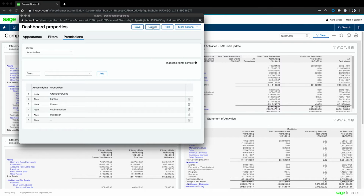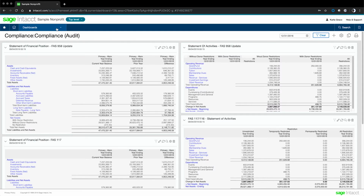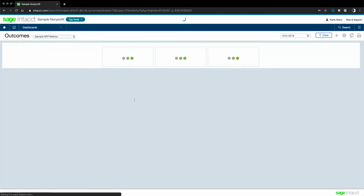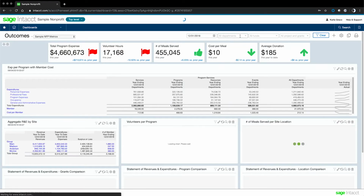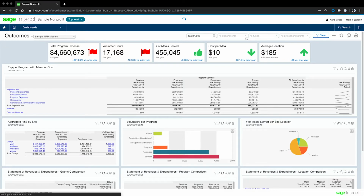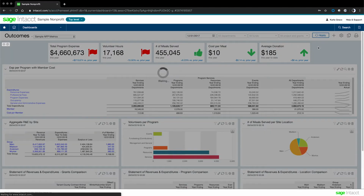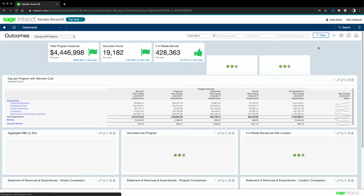For more on filters, I'm going over to another dashboard under Outcomes. As we look at our sample nonprofit outcomes, I can set filters at the top of the dashboard. In my dashboard configuration, I can add up to 3 dimension filter dropdowns to the dashboard, in addition to a date filter. This allows me to quickly filter the dashboard and look at just one dimension of my organization to compare and contrast. Changing the date to the last day of the previous year, I can apply this filter and see how my organization looks for that year.